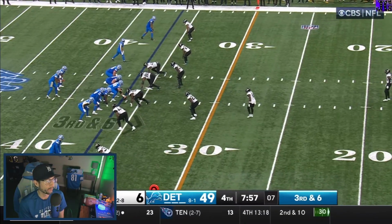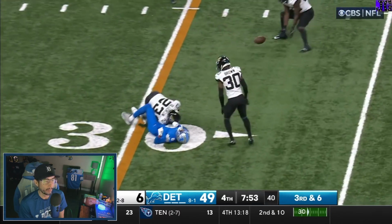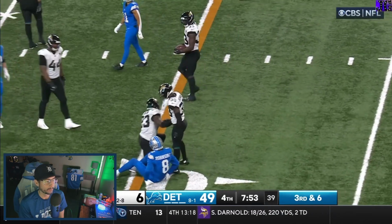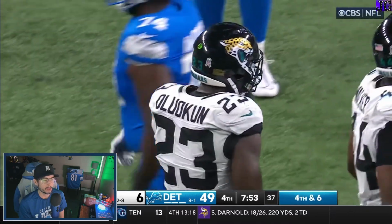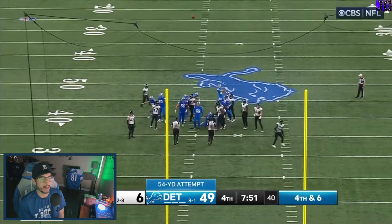Came in at left tackle for Decker. You got Nelson at center for Ragnow. 3rd and 6. Popped up. Big hit there by Al-Quadin. Al-Quadin was good. He was one of the only players kind of making plays in the secondary for the Jags. He led them in tackles.